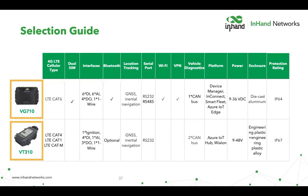And for serial port, it offers RS232 and RS485. It has Wi-Fi, VPN, and diagnostics. We can say that VG710 is more like a router, which also has some features of our edge computing gateway, because it supports edge computing and Docker for further development.